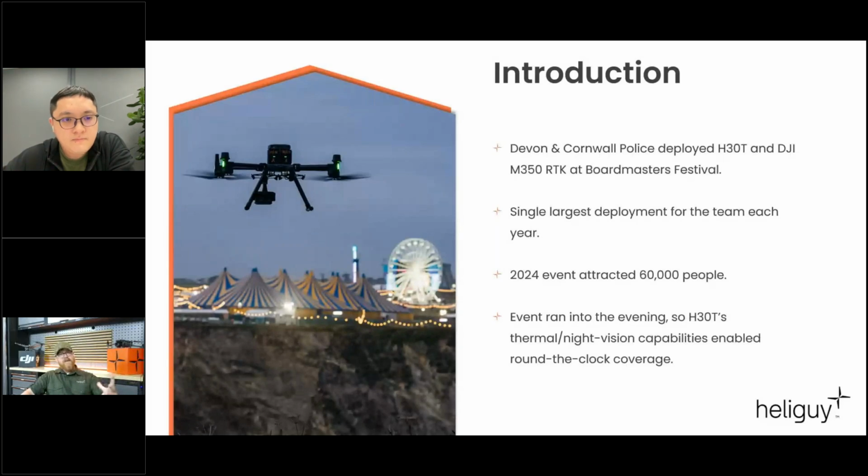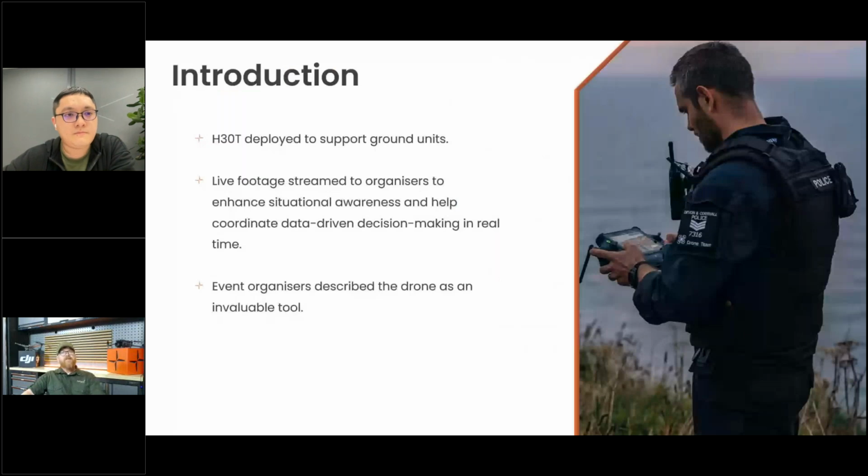The event ran into the evening. So what you'll notice is that the H30T's thermal and night vision capabilities enabled round-the-clock coverage of the festival as well. The H30T was deployed to support ground units, identifying incidents that were going on during the festival so that they could intervene with the people on the ground.